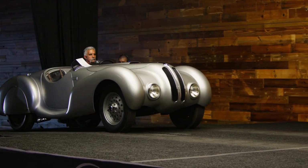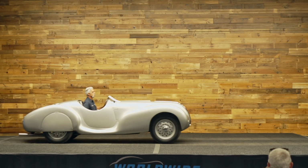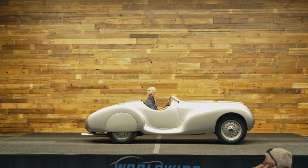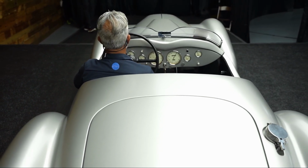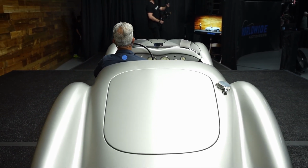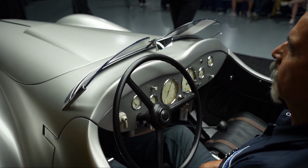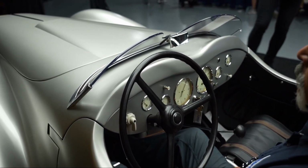Speaking of amazing cars, this is lot 655, the 1940 BMW 328 Roadster. A special little BMW here, 328 Roadster. What a great, great little car to drive, ride. Eligible events literally all over the world.